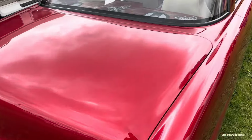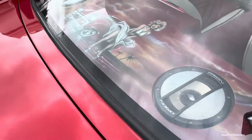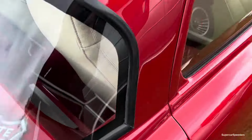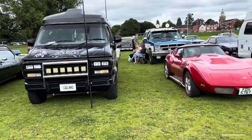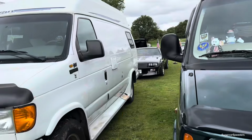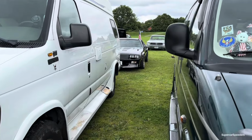Back at this car once again to check out the paintwork on the back parcel shelf. That is so cute. It's all leather. And also on the dashboard. A few of the members are here from the Black Country Cruisers. You can just see the Camaro tucked down the back there.